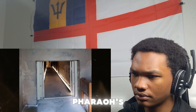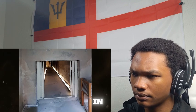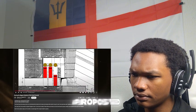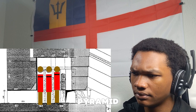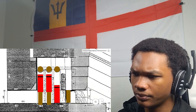After all, shouldn't the pharaoh's grave goods be left securely beyond the portcullis rather than in front of it? As hopefully most of you are aware, I have proposed a more rigorous model of pyramid security, whereby the portcullis is openable and therefore the inner pyramid is accessible while also secure for a prolonged period of time.